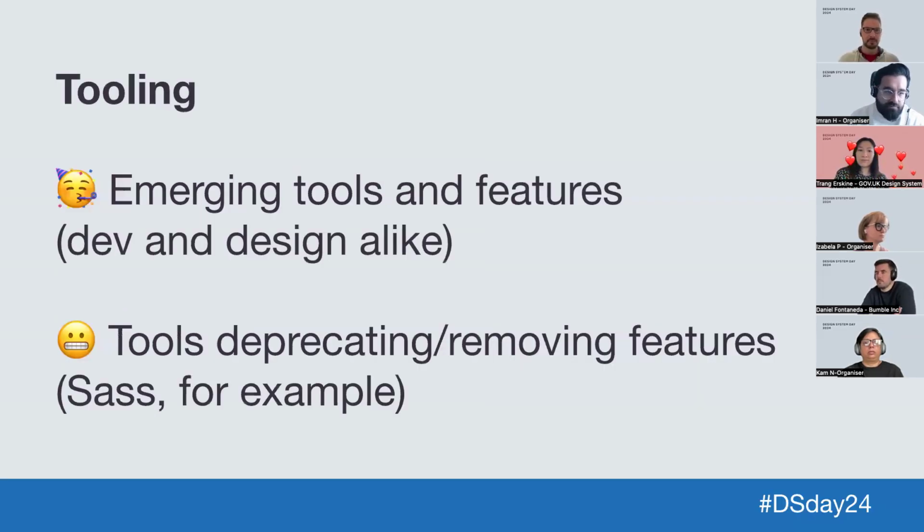It's also keeping an eye on tooling, not really just for looking at the new shiny things, but tooling keeps growing and there might be new tools and features both in the dev and design space that we may want to benefit from. Another thing regarding tooling, which is maybe a little more annoying, is that sometimes tools are quite happy to just say, oh, that feature, that was great, but end of life at this point in time. And that's the kind of thing we need to keep an eye on and keep anticipating.